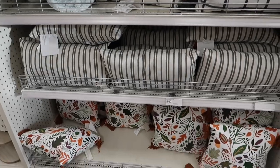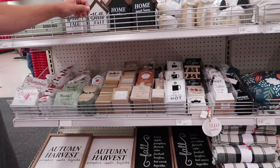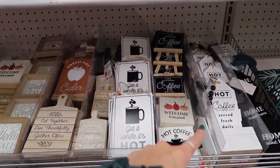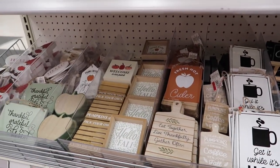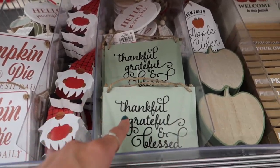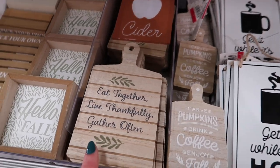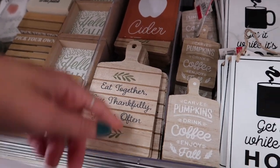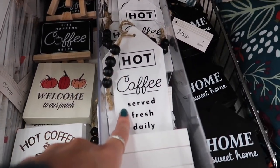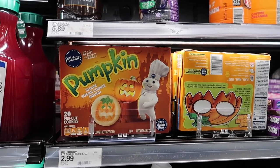They got some pretty fall pillows here too, and some pillows over here, and some blankies, and also some general fall signs, pumpkin pie. They got the gnomes, thankful, grateful, and blessed. Hello fall, eat together, live thankfully, gather often, and it goes on and on. Okay, this is also important. Pillsbury pumpkin. Woo-hoo.